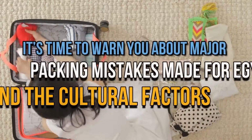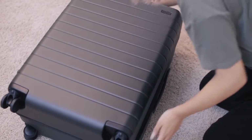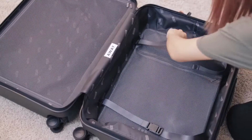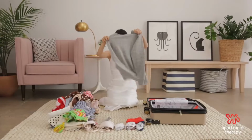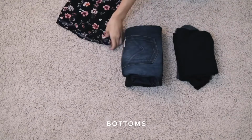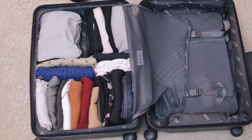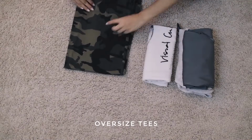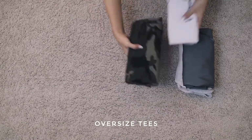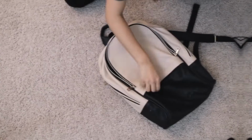Now it's time to warn you about major packing mistakes made for Egypt and the cultural factors. When planning for Egypt, most people overlook the fact that it is an Islamic country. Now you don't have to convert religions to visit, but you do have to convert your wardrobe. Most would wear shorts or crop tops as the climate is hot, but this is considered disrespectful to the locals and will get you a bunch of stink eyes. Because of the religious aspects, tourists are expected to be modest. Now this saves you trouble too. As a female, it'll save you from stares, catcalls, and any general discomfort.